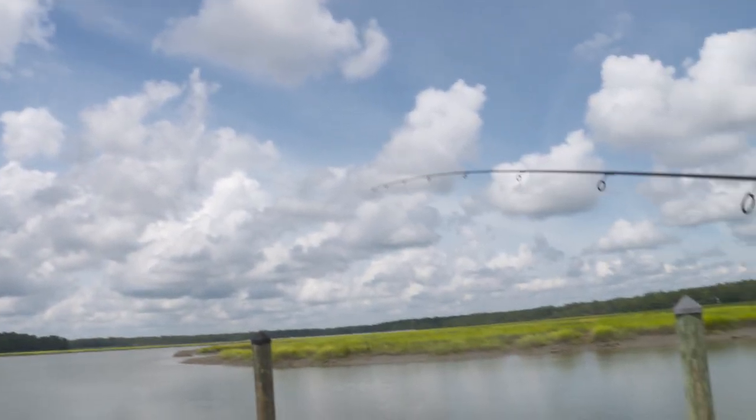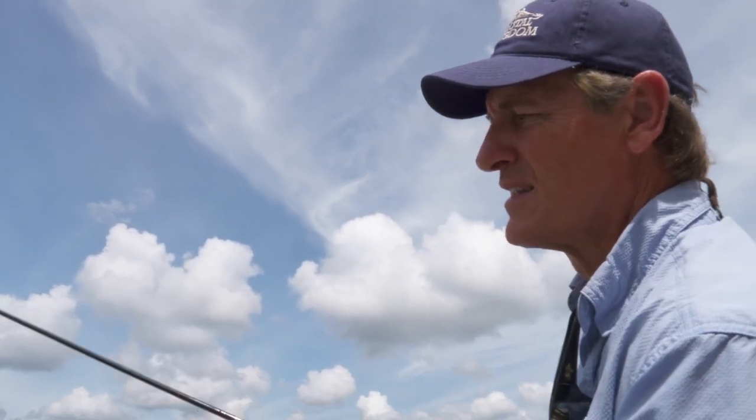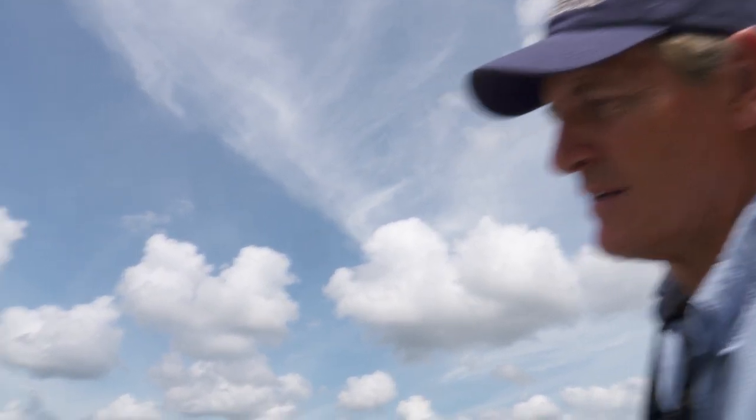Looks like I feel something else messing with this. I don't know if it's on there. Boy, some of these smaller fish, even though we're using smaller hooks, are really kind of bait stealers.